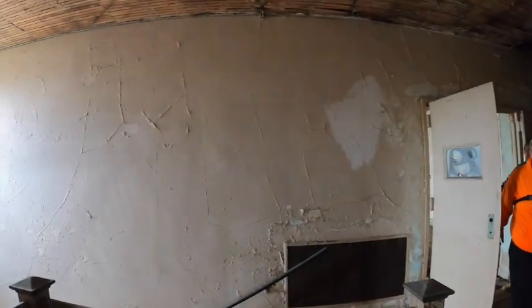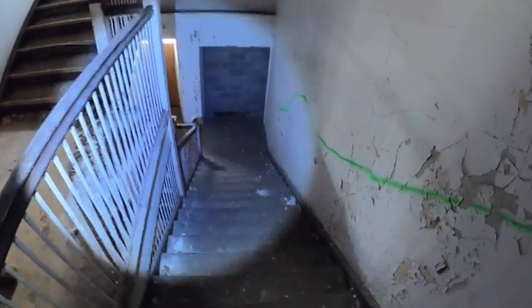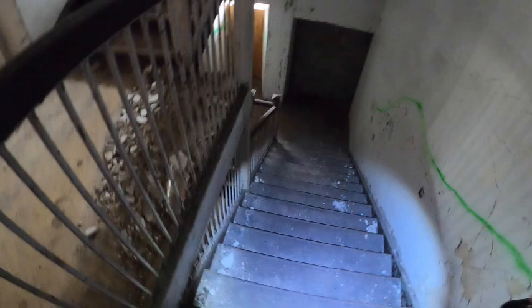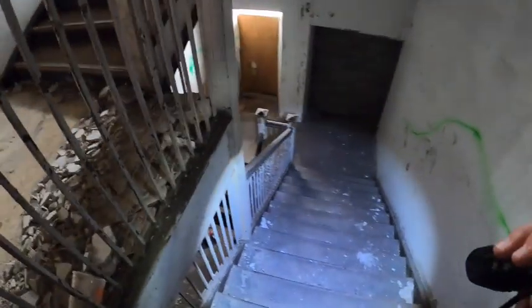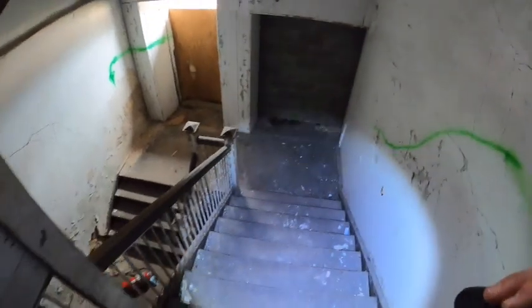Any sign of any other Urbex? Yeah, I'd love to go in there. You see this going still? Yeah, glasses are going still. Let's go downstairs. I'm always real leery about these. These steps feel pretty solid, they're all like steel. Pretty dark down here.